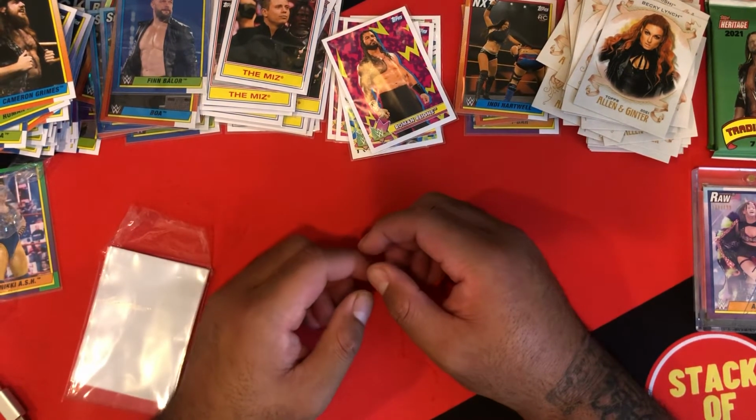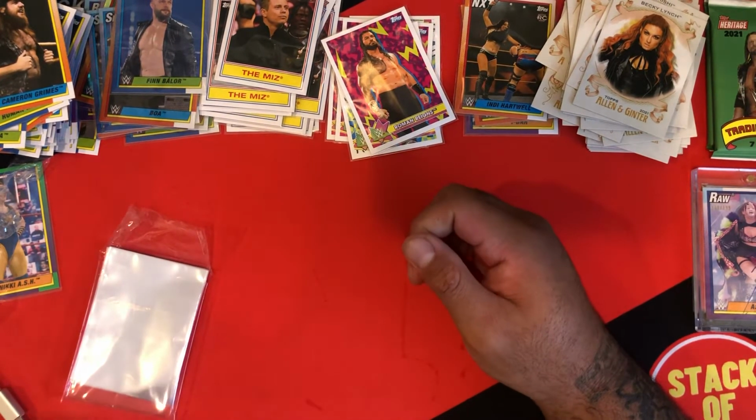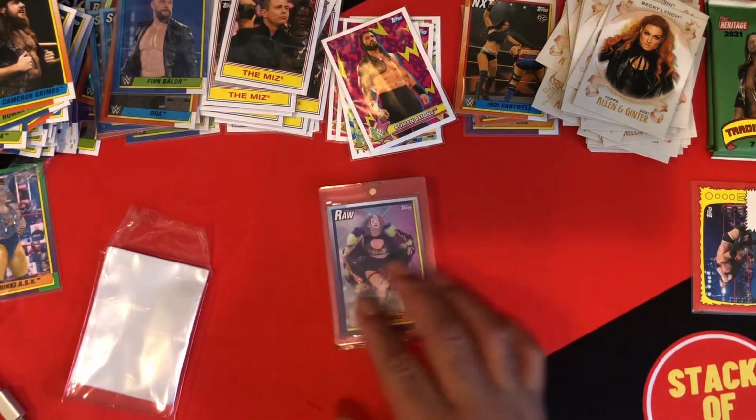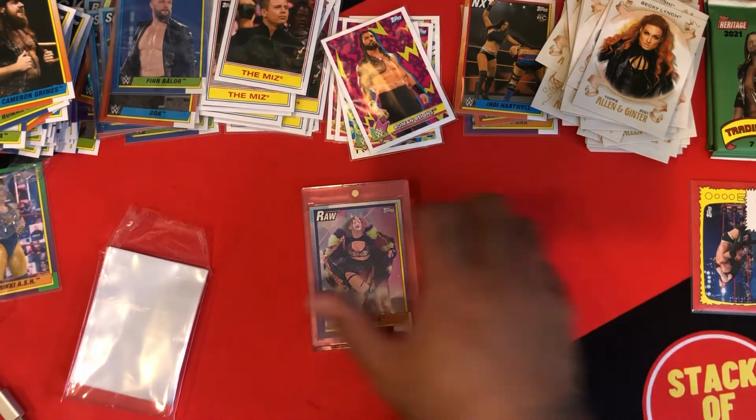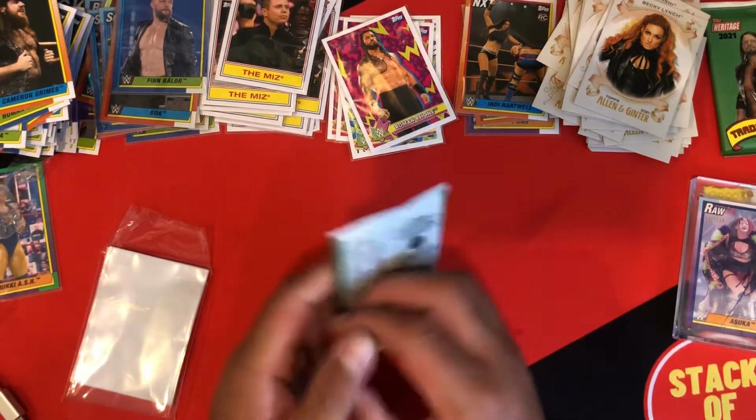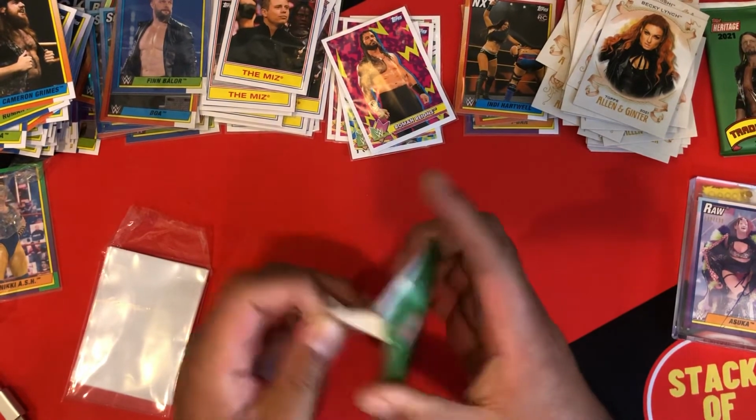Whew. Oh my goodness, I'm sweating. Pulling this auto just got my heart racing. Oh man, I just gotta have a second. Man. Okay, back into it. Break's over.